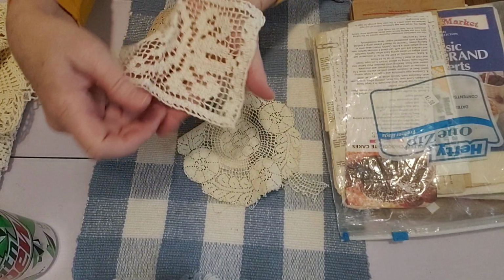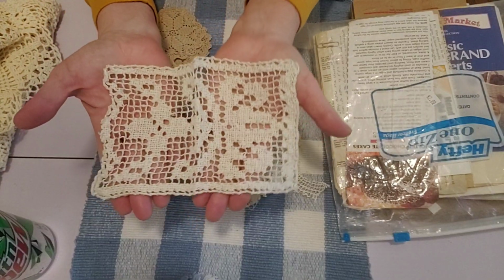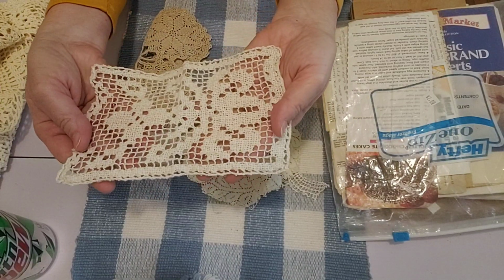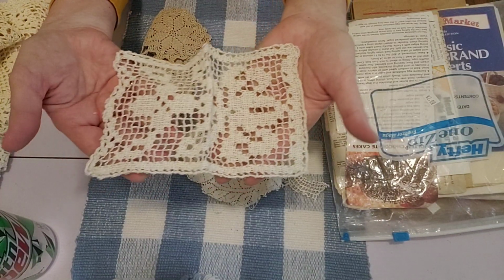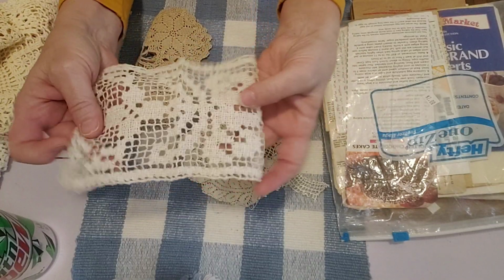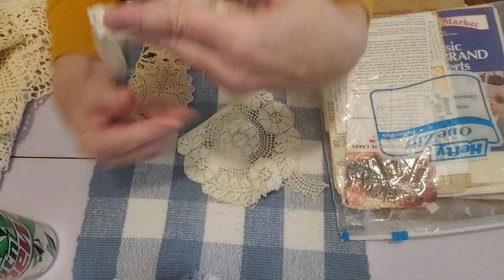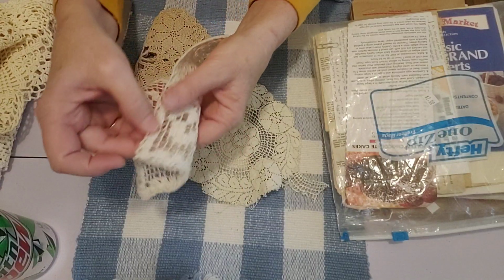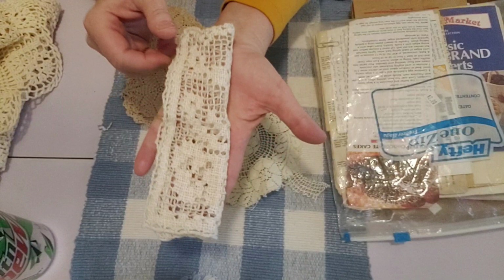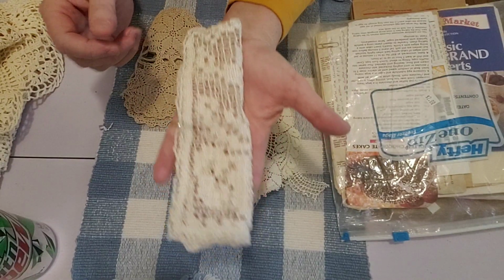This was a little square or rectangle one. Very light, not thick crochet. Oh, very pretty on that one. I can just see that wrapped around the spine of a journal, over this way, like this. So I will be using all of these in my journals sooner or later.